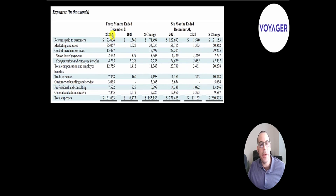Here's a breakdown of their expenses in the fourth quarter of 2021. 73 million of rewards to customers, 35 million in marketing, 15.5 million in merchant services, 4 million of stock-based compensation, another 9 million of employee compensation, and then a few other various expenses. So their total expenses were 162 million.